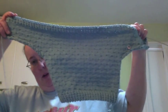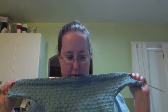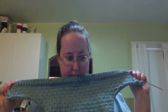It's the Boat Neck Pullover. It's knit all in one piece. It's very similar to the, I can't remember what the name of the pattern is. Baby It's Cold Outside. The crocheted Baby It's Cold Outside sweater is knit all in one piece and then seamed up the arms and down the sides. And this is very similar.